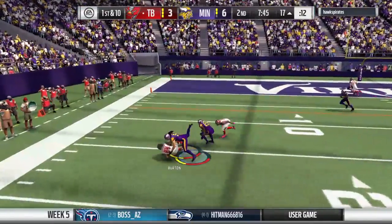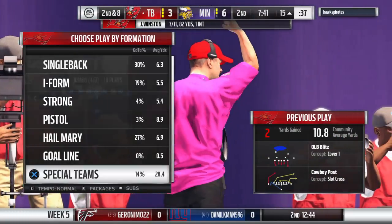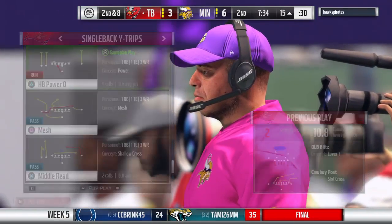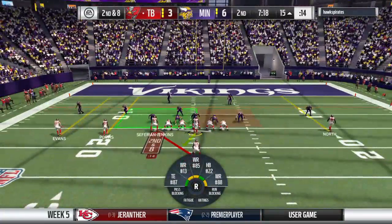Yeah, we saw that indeed, picking up the first. Looking left side, it's complete. He's got it. It'll be a pickup of just 2, and it'll bring up a 2nd down. Got to give credit where it's due. Really nice defense on that play. The pitch and catch was successful, but not any run after it.